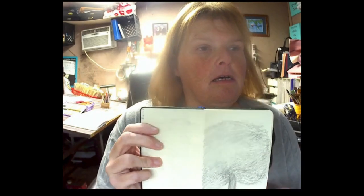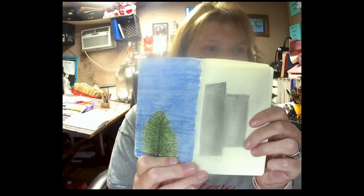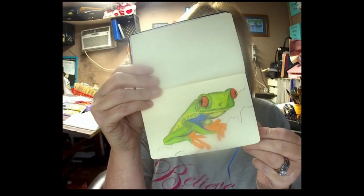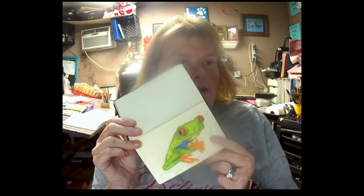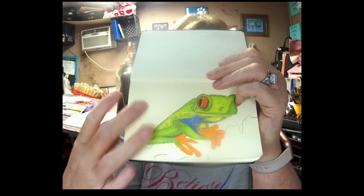This is a tree I did. Not a great tree. Here's another tree. This was a building I was working on before we left Polo. And I did this frog last night, or this morning, only this morning. And those bits of him I don't like. But I think I'm going to do a tutorial on him too. But I'm working out the details of him now. The color pencils work good on these.